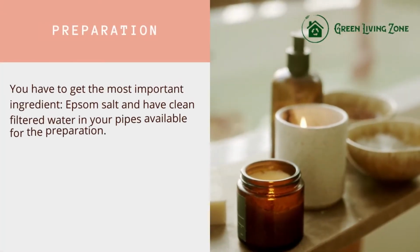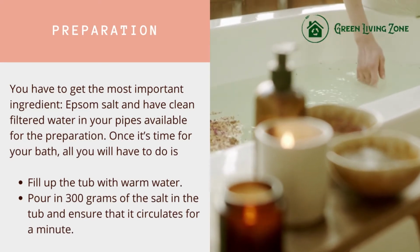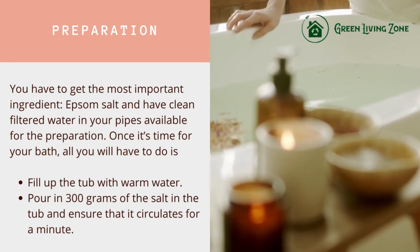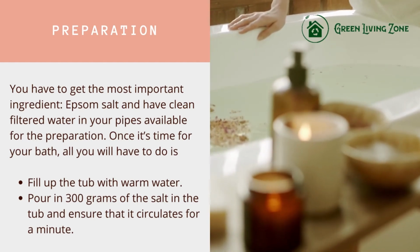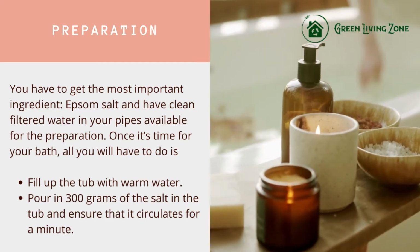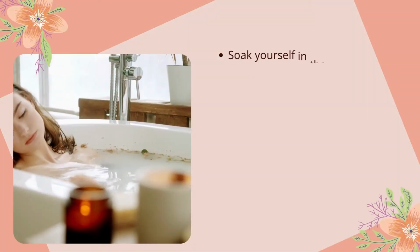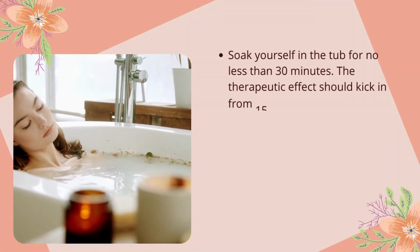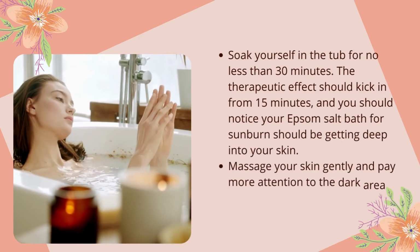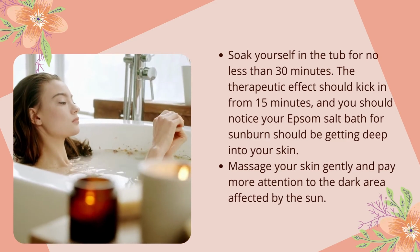Preparation. You have to get the most important ingredient, Epsom salt, and have clean filtered water available for the preparation. Once it's time for your bath, all you will have to do is fill up the tub with warm water. Pour in 300 grams of the salt in the tub and ensure that it circulates for a minute. Soak yourself in the tub for no less than 30 minutes. The therapeutic effect should kick in from 15 minutes, and you should notice your Epsom salt bath for sunburn getting deep into your skin.